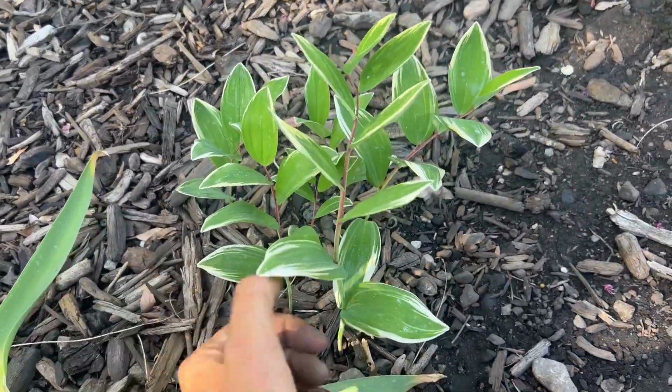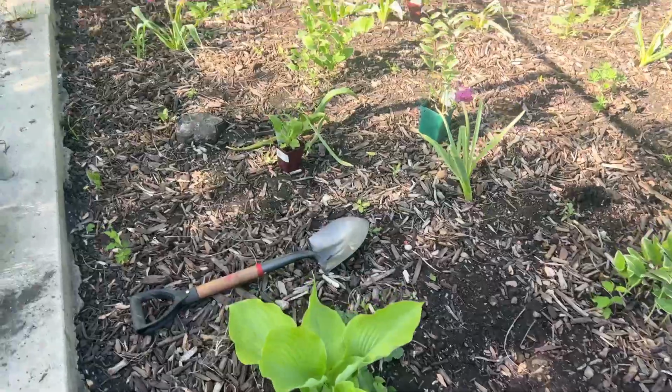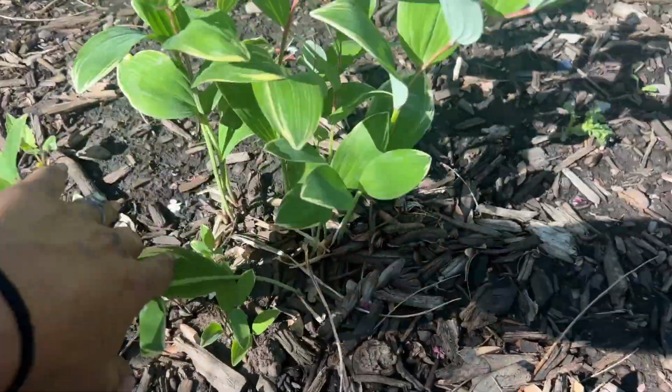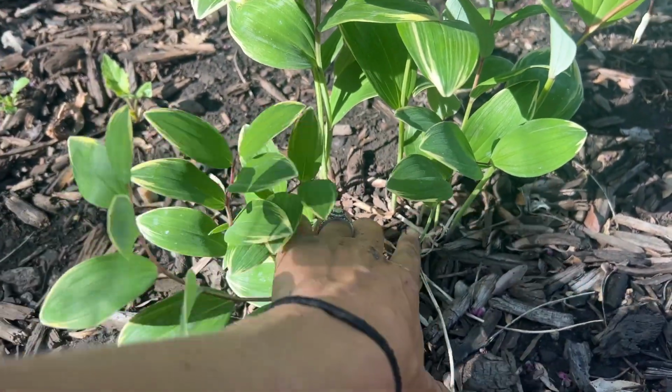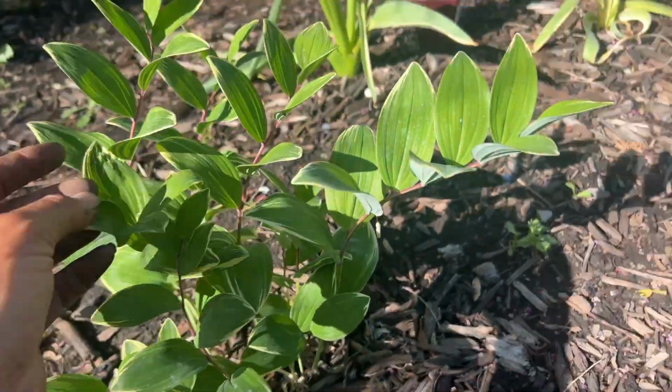Look how cool it is. There's no flowers on this one yet. I wanted to see if there's some flowers over here. And this gets about 2 feet tall. And you see all those rhizomes right there? See, I could have divided that one and this one if I wanted to, but since they grow so slow, I'm just adding a few more.